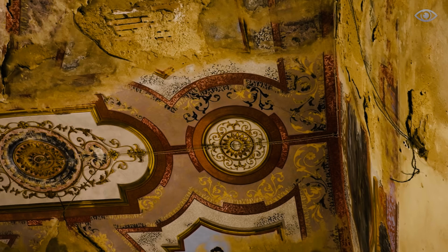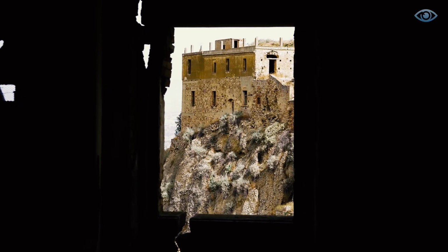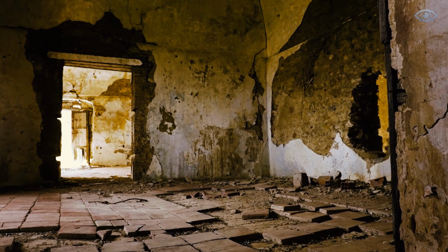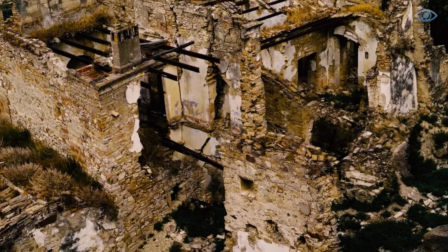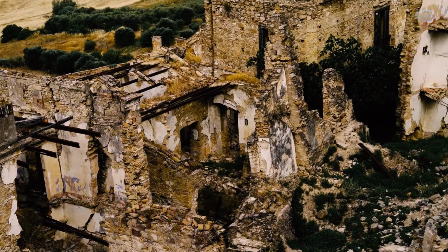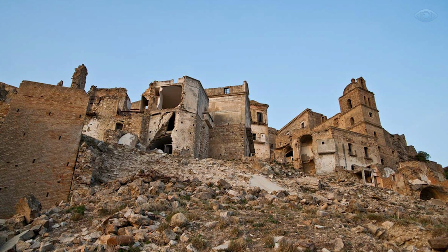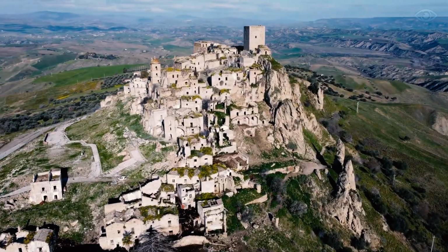The commune was limited by its location on the cliff and the rocky terrain, which made agriculture nearly impossible. As a result, Cracco remained a small settlement with a population of no more than 2,000. People might have continued living there to this day, if not for a devastating earthquake in 1963. The disaster destroyed most of the buildings, and the residents were evacuated to a nearby commune called Craco Peschiera.